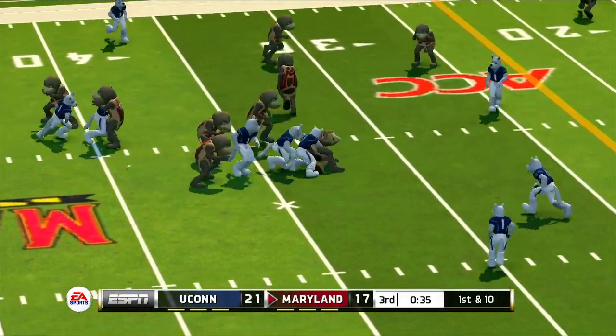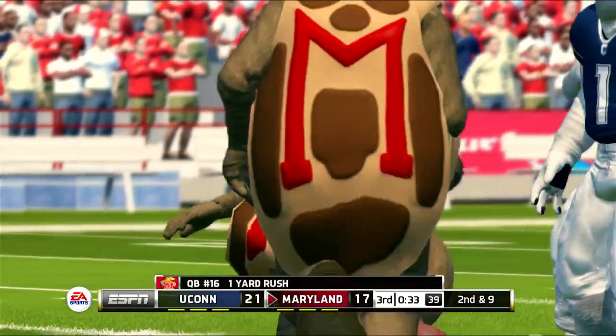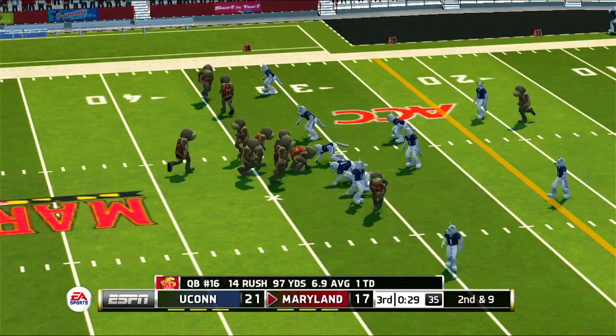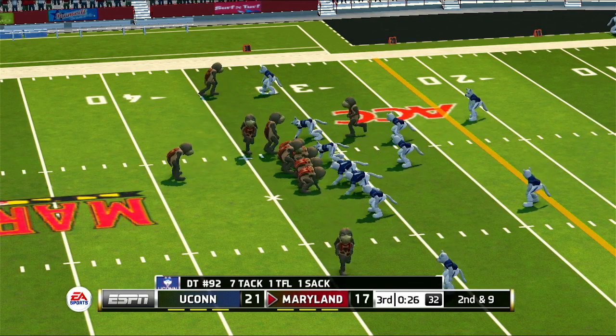He's on the run, brought down right around the 32-yard line. That brings us second and 9.